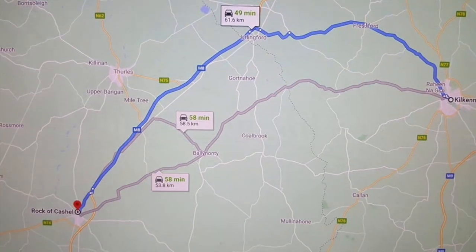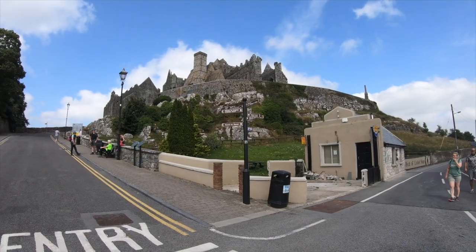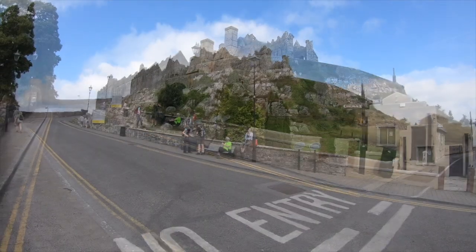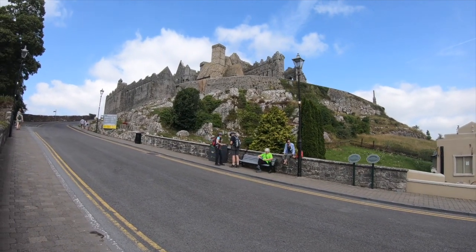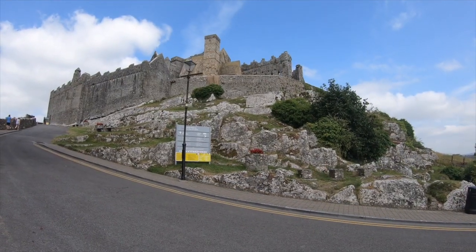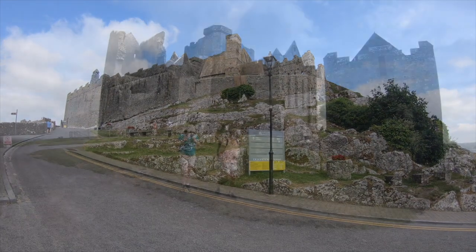A 1-hour drive south of Kilkenny, you'll find the Rock of Cashel. Once you get here, park your car in the car park below. It is a paid parking lot. And then be prepared for a 400-meter walk to the top. Parts of this walk may be a little strenuous, so please take your time and be careful as you walk to the top.